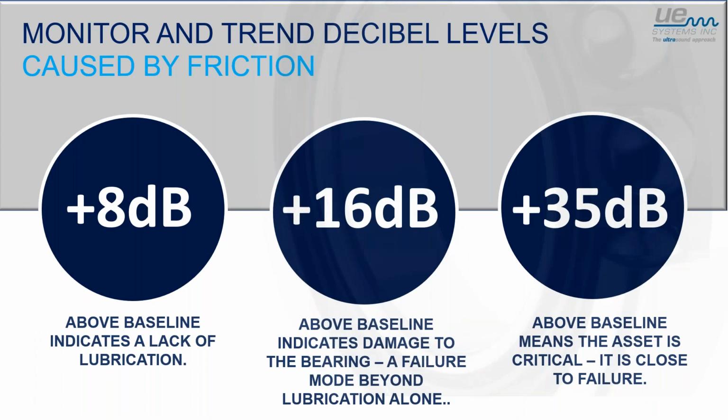So as I show you all these trends, you're going to start to see, hey, there's a baseline, and that means lubrication is 8 decibels above that baseline. This is an ISO standard. I can't share the ISO standard with you, but I can point you in the right direction of where to get yourself a copy of that, or I can walk you through it in more detail. So 8 decibels over that baseline indicates lack of lubrication. The bearing's not hurting. You will not see a temperature change. In most cases, you will not see any change in the velocity domain as well. A 16 decibel increase is a failure mode beyond lubrication.